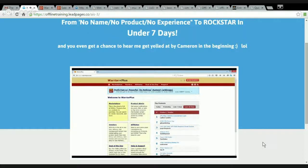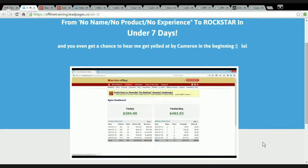So what we're going to do, from the Warrior Plus page, we're going to go to the vendor section, and this is where we can see some of the sales and results from just the last 2 days. So yesterday, $483.92. All completely on autopilot, right? You didn't do any type of launch yesterday. You didn't sell any products. You didn't do anything. Yeah, you still have $483. No recruiting affiliates, no nothing. You just woke up and you went to bed and you still would have had $483.